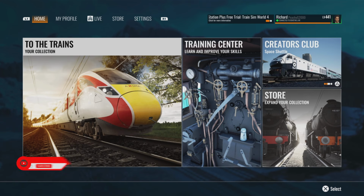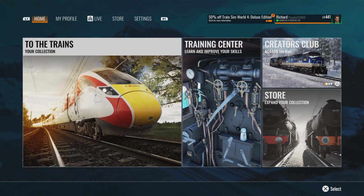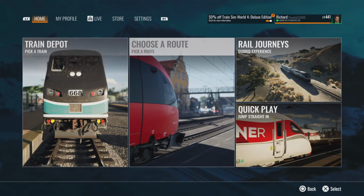Today we are having a look at the new update for West Somerset Railway. Now, Dovetail mentioned in the December roadmap that they were going to be giving this route a major overhaul with a new steam timetable and adding the TSW4 features and all the TOD4 lighting and stuff. So I'm going to jump straight in and we're going to have a look at what we've been given.